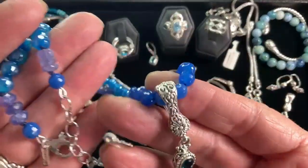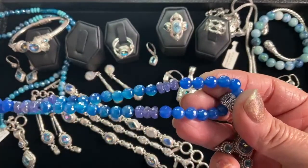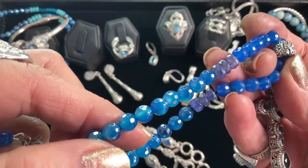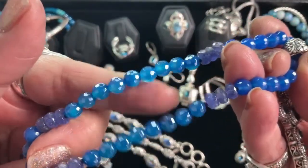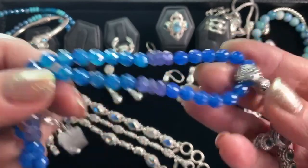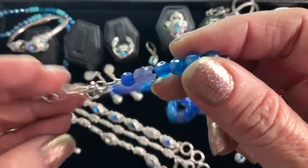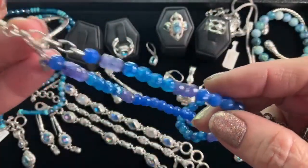Okay, this is really cool, with the tanzanite. Where did this come from? This is a really great color. The blue quartz and all the stuff that I'm doing, that is really pretty. This is truly beautiful. Is this brand new? Is that BDS 99? Yes, that is blue agate and tanzanite.